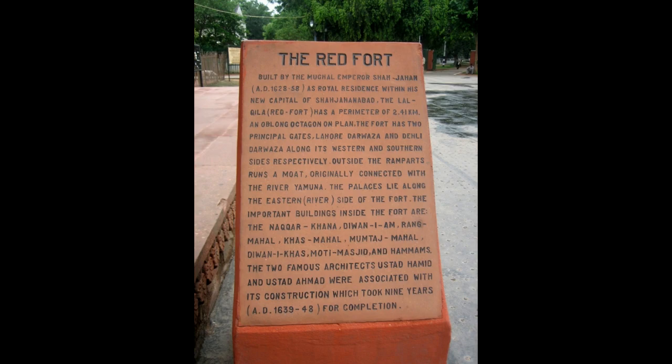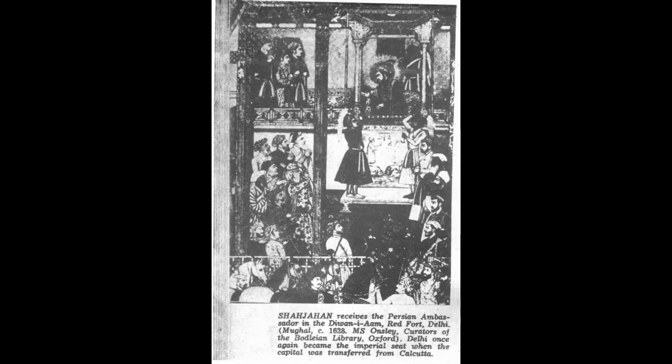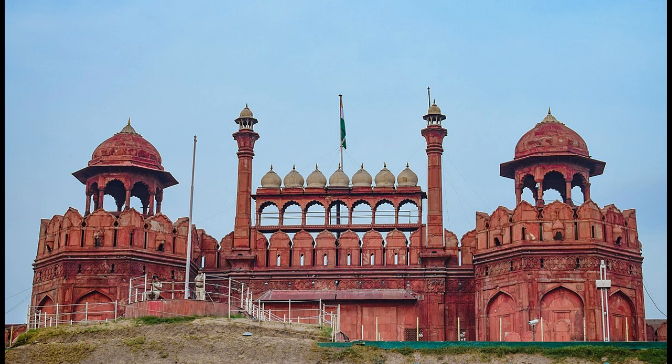Now check the below painting of Shah Jahan era in Bodleian Library, Oxford, which depicts the event of Shah Jahan receiving the Persian ambassador in the Diwan-e-Am of Red Fort in 1628. So obviously the Red Fort existed before 1638 and was not constructed by Shah Jahan. So Red Fort was the palace of Mughal kings and not the monument of Mughal invaders. This is emphatic proof of Indian history being corrupted by the Muslim rulers of India.